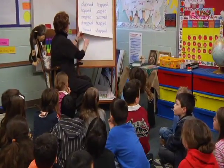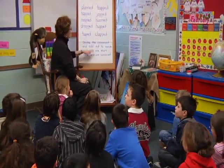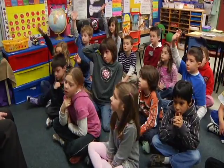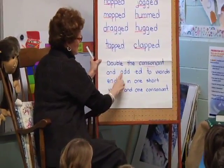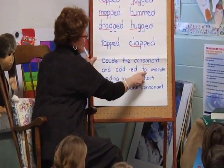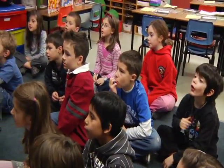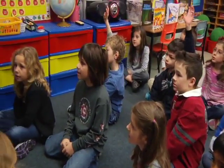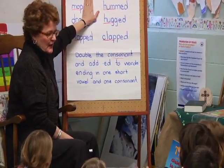So I have taken that rule and written it out for you. And the rule is this. Who can read with me? Have a look first. Read it first. Double the consonant and add ed to words ending in one short vowel and one consonant. Okay, that's a big long rule, and that's a lot of words to remember. But I want you to think about what all those base words look like.